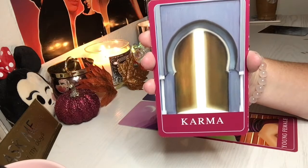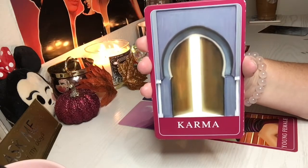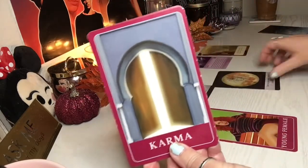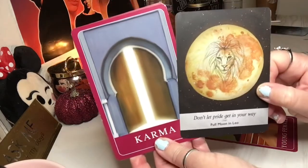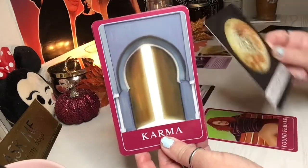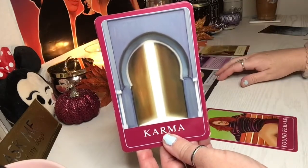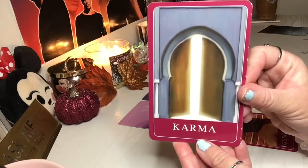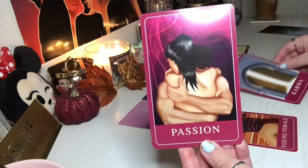But either way, it seems like there's some kind of karma that needs to be worked out, which I think is definitely tied to this uphill battle. And right away when I see karma, I also think of pride. I feel like karma and pride kind of go hand in hand. They're both kind of icky things to work through and deal with. So you guys are going to have some karma to sort through.